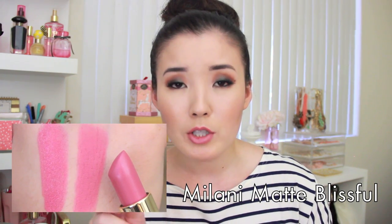The drugstore alternative that I found in my collection, I did recently mention in a video, and this is Milani's Matte Blissful. I mentioned that this is very similar to Primrose, and it is, but it does come off a little bit more bright and very similar to Pink Nouveau. So if you have been wanting to try Pink Nouveau, just go ahead and get Matte Blissful.